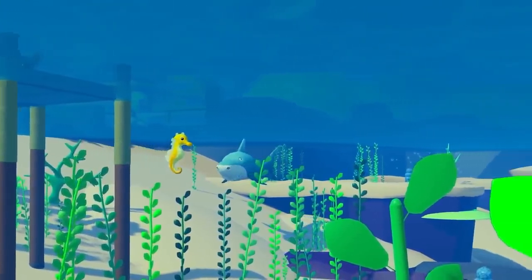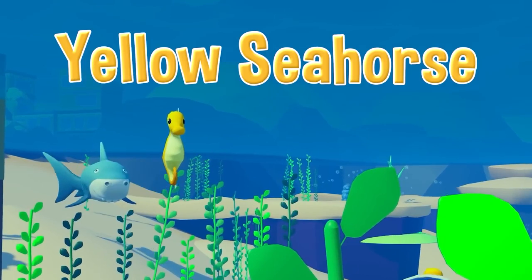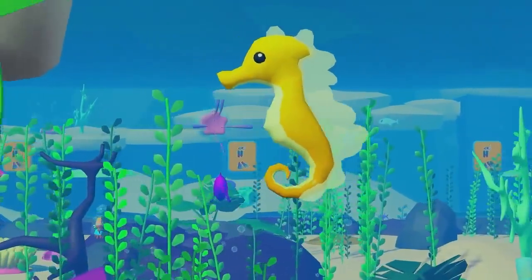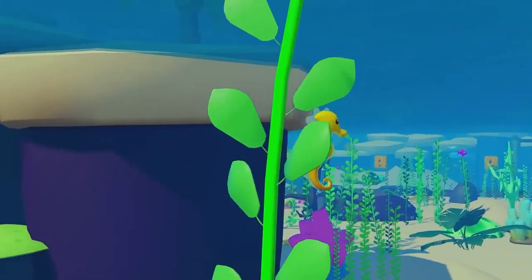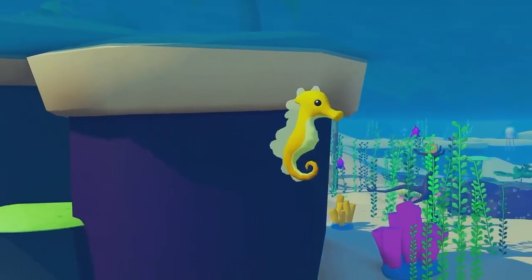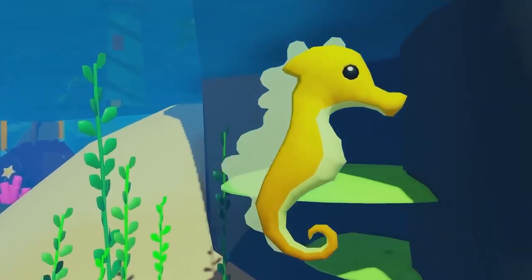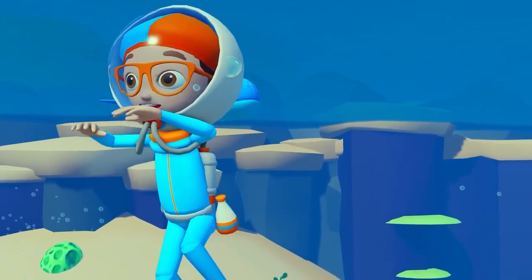Whoa! Look! It's a yellow seahorse! So cute! Hey! Did you know seahorses can camouflage themselves? Yeah! Just like a chameleon! They can change the color of their skin to match their surroundings and protect them from predators. Yeah! Let's keep swimming and see what else we can find!